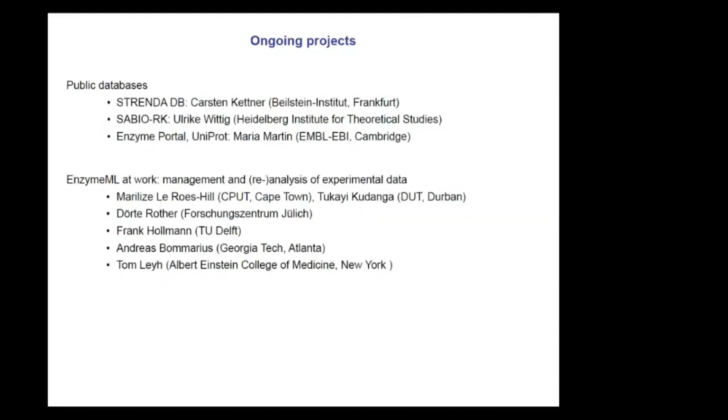And of course, we not only develop the infrastructure, but in parallel, we test already the infrastructure for its usefulness, for analyzing and reanalyzing experimental data. So there's now a handful of collaborators where we test with their original data, which then also drives, of course, the development of the infrastructure.